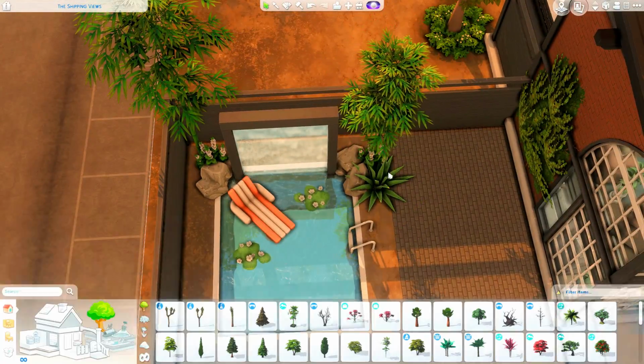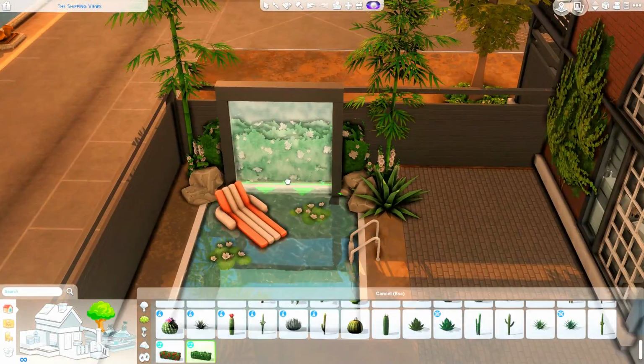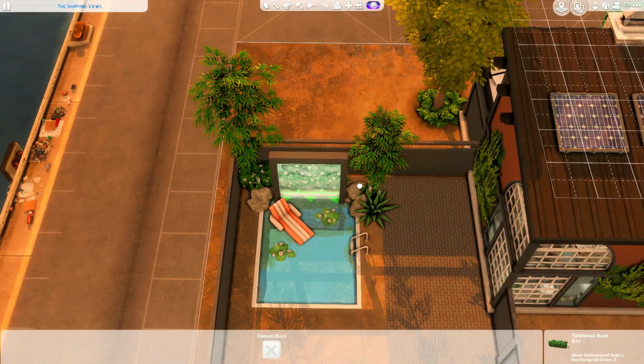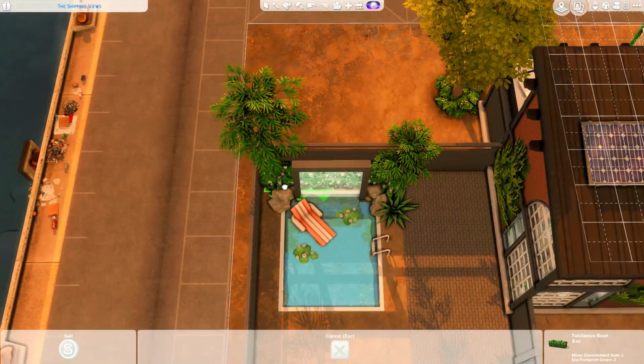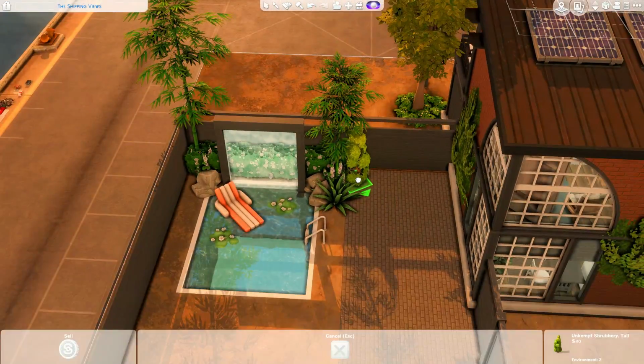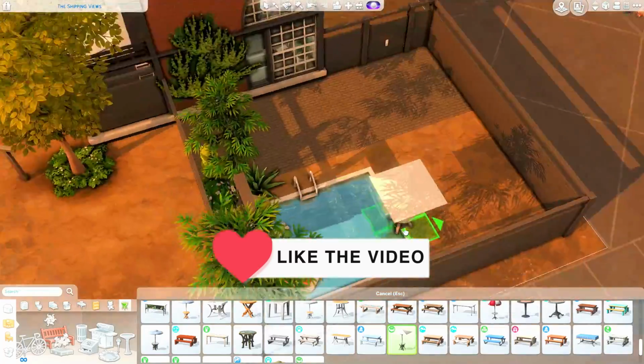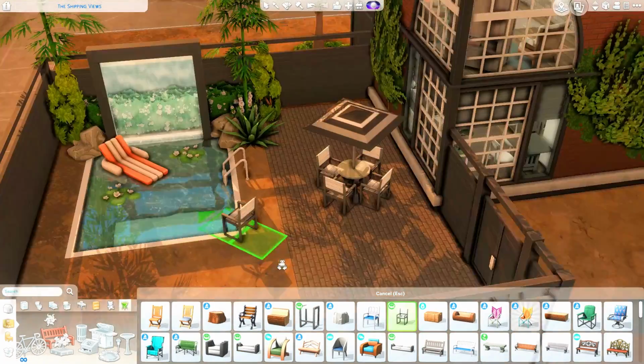So yes, this is just me going in and doing some landscaping, and we end up putting these bushes, I think they're from Island Living if I'm not mistaken. We end up putting these behind the water feature because I was like, that looks really pretty, and it was looking a little bit, I don't know, there was something missing with that.